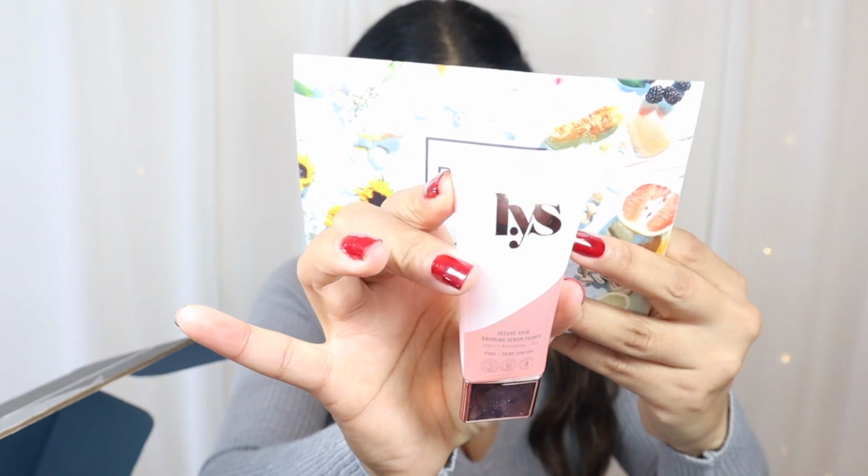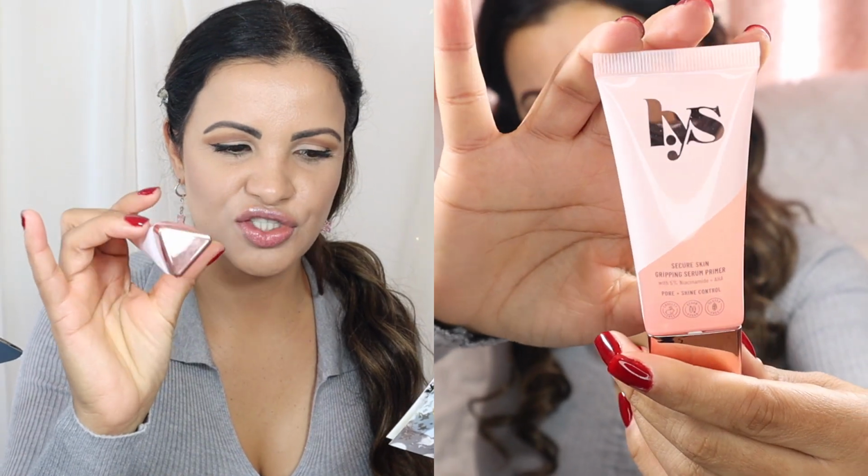And the next product is going to be the LYS Beauty Secure Skin Gripping Serum Primer. Oh yeah, this primer is so good. And I love how the shape of the container is so pretty. This daily serum primer helps balance and brighten the skin while controlling the appearance of excess shine through the day. For a seamless complexion with or without makeup, it's packed with skin-loving ingredients for a guilt-free beauty that feels as good as it looks. This beauty retails for $20. This feels so good on the skin. I really loved it. It has 5% niacinamide plus AHA, plus shine control, and is cruelty-free, vegan, and gluten-free.